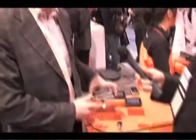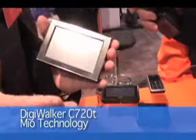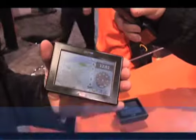In devices, we're still very, very happy to be showing our Mio C720T. This is one of our widescreen devices. It's got maps of the U.S., Canada. It's got 3 major cities in Mexico and major Mexico roads. So this thing just eats borders for breakfast. It's also got a full-blown media player, so you can watch all your widescreen movies.